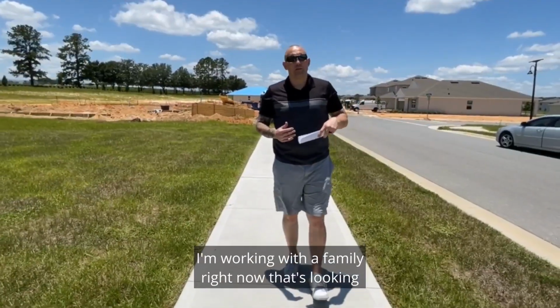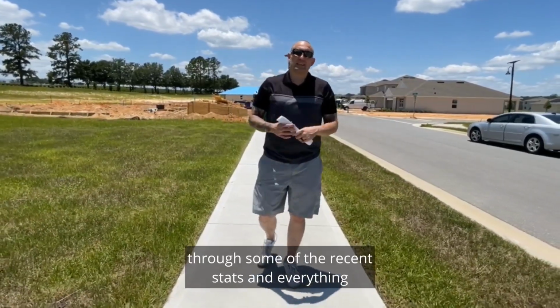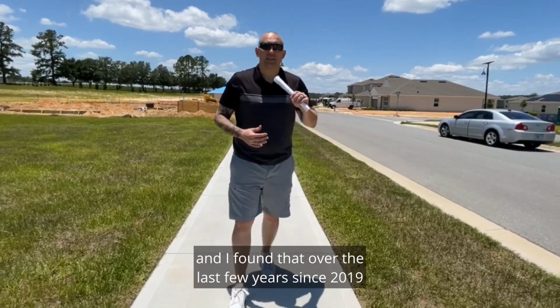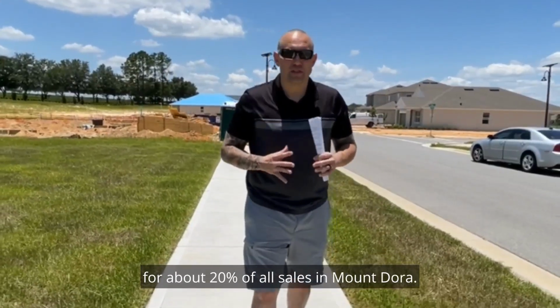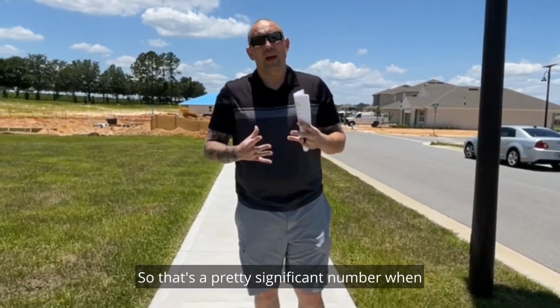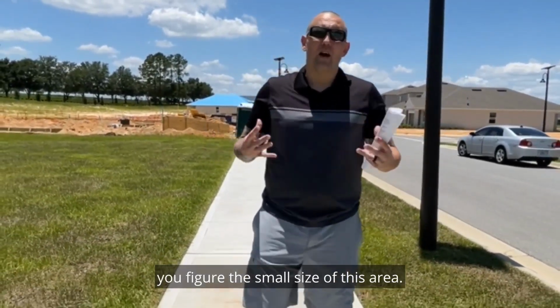I'm working with a family right now that's looking in the Mount Dora area, and I was looking through some of the recent stats, and I found that over the last few years, since 2019, new construction homes have accounted for about 20% of all sales in Mount Dora. That's a pretty significant number when you figure the small size of this area.